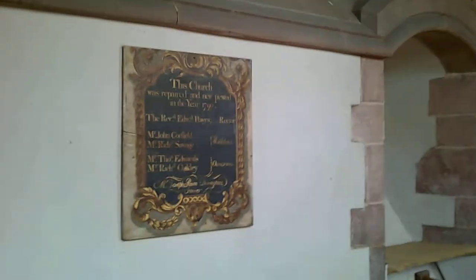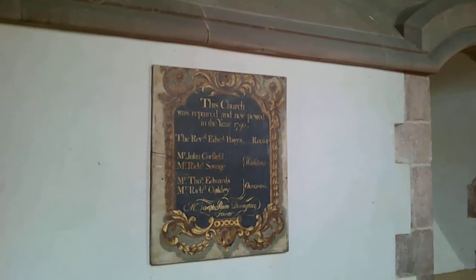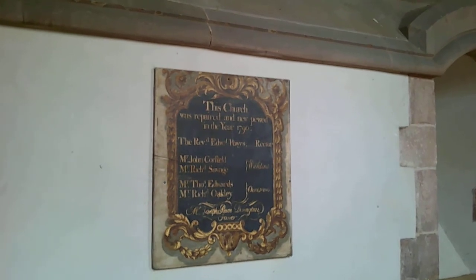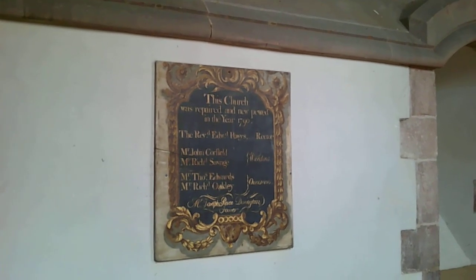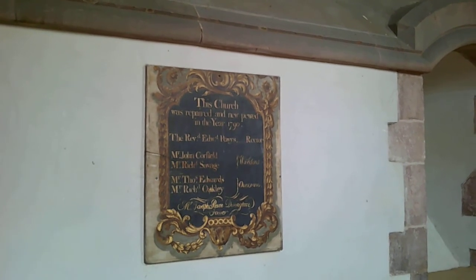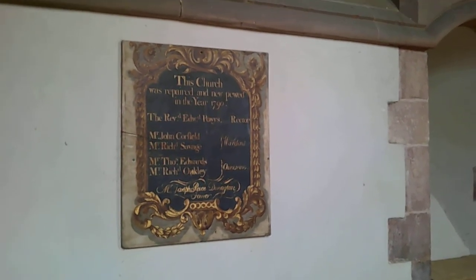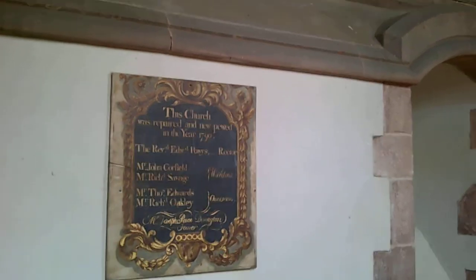we come out from under the gallery. We see here evidence the church was repaired and new pewed in the year 1790. The Reverend Edward Powis, rector, Mr. John Caulfield and Mr. Richard Savage, wardens, and Mr. Thomas Edwards and Mr. Richard Oakley were overseers. And the joiner was Mr. Joseph Price of Dorrington. Dorrington is the next door village and is slightly larger.